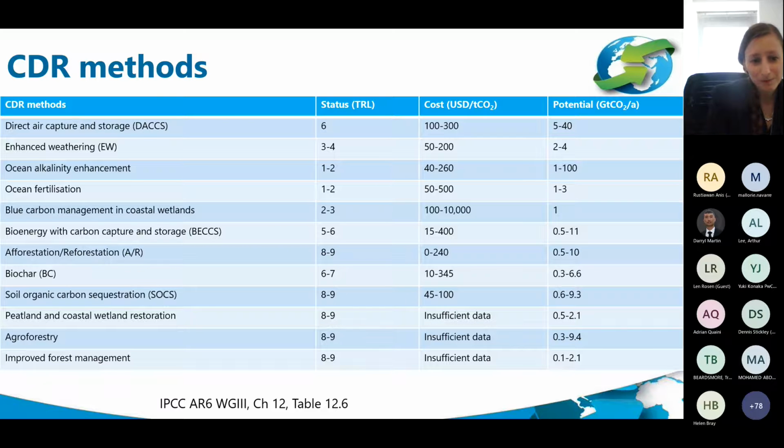For the cost of some options, there are no data available, and you can also see that the potentials are quite different. And with the IPCC report, the options that were very much considered for CDR are BECCS and DACS, and you can see the potential for DACS especially is really high, because it does not have constraints like land as you have in other options such as BECCS and also afforestation, reforestation.